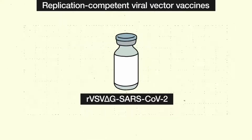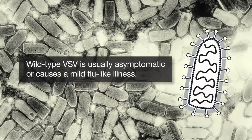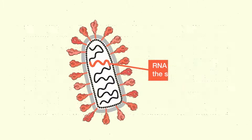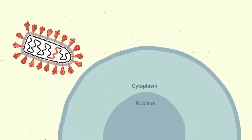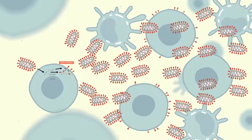Now, let's look at replication-competent virus vectors. This warp speed vaccine that's being developed by Merck in partnership with IAVI is an example. It uses recombinant vesicular stomatitis virus. In humans, wild-type VSV is usually asymptomatic or causes a mild flu-like illness. The researchers replaced part of its RNA sequence with RNA coding for the spike. Unlike the adenoviruses, this rVSV vector does display the spike on its surface. After the rVSV infects a host cell, again the cell's machinery expresses the spike. But because rVSV is replication competent, this platform mimics a real viral attack more closely.